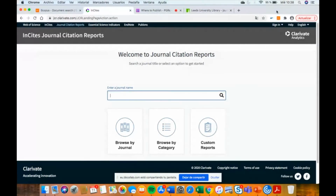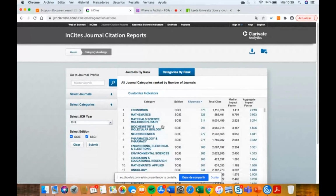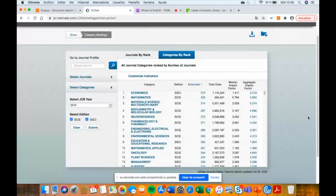In this web page, you can enter a journal name if you are interested in analyzing a specific journal. But if you would like to analyze your area, because you are a researcher from economics or computer science, you click browse by category because you would like to analyze all the journals belonging to your category.